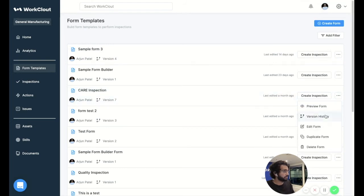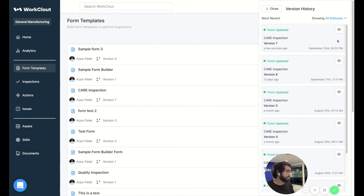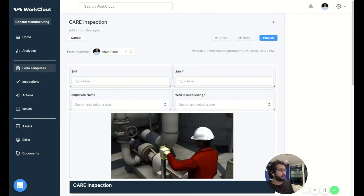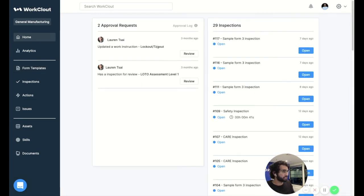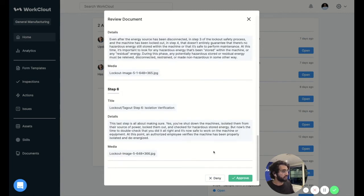So this was the form, and I could see the version history on when this form was updated and what has changed. And this could also go through an approval flow. So for every form that is changed, and let's go back into this. For instance, I set myself as a form approver. So if anyone else wanted to change this form, the changes wouldn't be reflected until I approve it on my approval dashboard. So I could see that someone is adjusting one of the documents that I created, and I could see the changes in blue. I could approve or deny. I could add comments, etc.